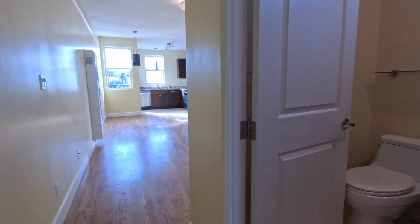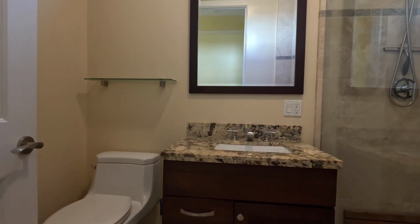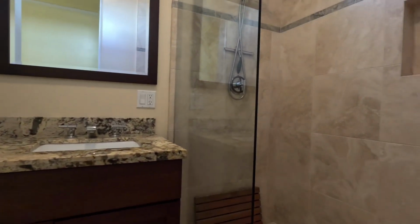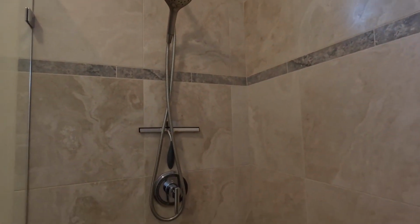Down just a little bit is the full bathroom. So you have a toilet. There's a sink, and here is your shower.